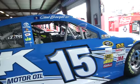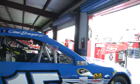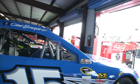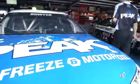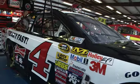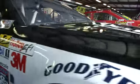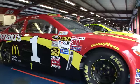And here's the Clint Bowyer, number 15, Peak Motor Oil machine. Let's see, okay. We got our Sprint tablet here, Timothy Peak. Let's see this 15 of Clint Bowyer. Congrats on getting your first turkey at a North Carolina farm. Oh well, if we see Clint Bowyer, we can ask him about the turkey. How about the number 4 car right here? Freaky Fast. Kevin Harvick, multiple-time winner here in the Sprint Cup Series on that number 4. And here's the guy that won the last time we were here, Jamie Mac.